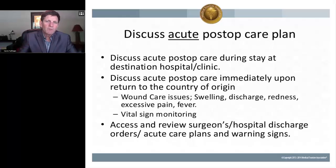Now, this is something we're asking a primary care physician to do, but it's also the primary responsibility of the destination surgeon and his or her team or the facilitators. There should be no guessing about how the patient progresses through all these steps.